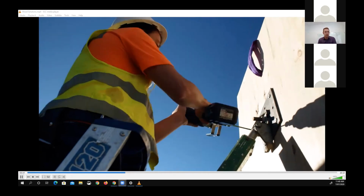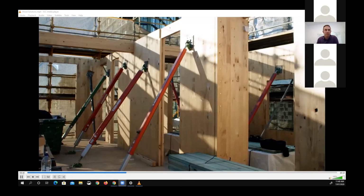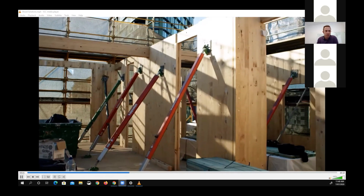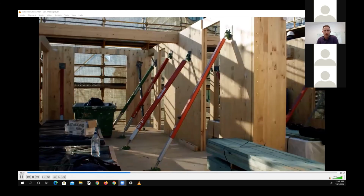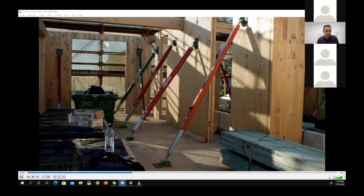In terms of the solutions that we had to come up with, there's a lot of work that goes in from design and consultant, and as both Callum and John have mentioned, the early contractor involvement is a key thing you hear again and again when talking about CLT.